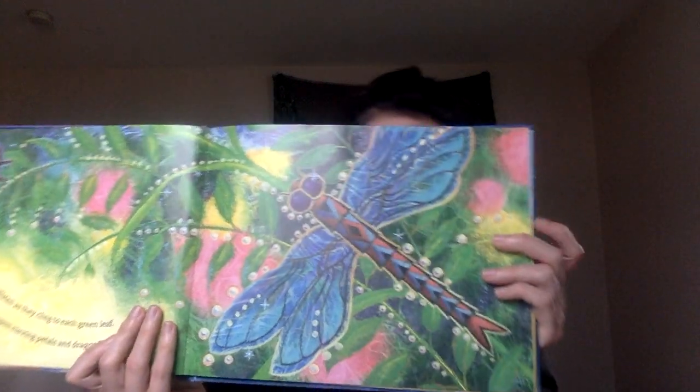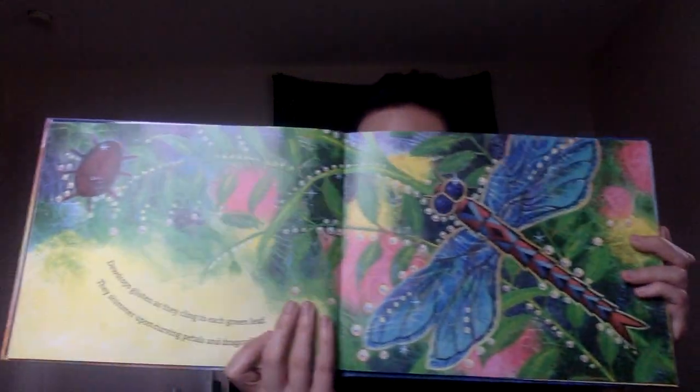Dewdrops glisten as they cling to each green leaf. They shimmer upon curving petals and dragonfly wings. With a smiling heart, we feel the yellow glow of Father's sun warm upon our faces.